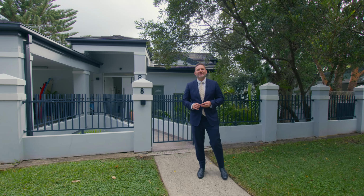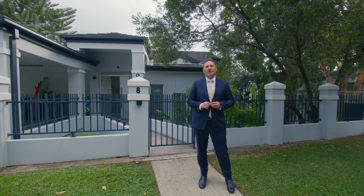A beautifully renovated family home with spectacular views over Quakers Hat Bay.